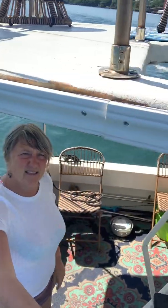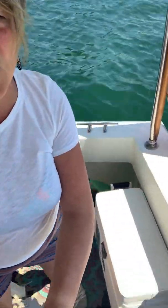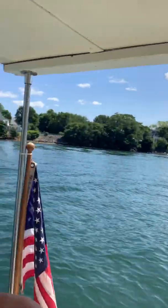Then out here we have our cockpit, and I have a couple of chairs and usually a table right there, but I have it upstairs on the upper deck. Our cockpit is totally enclosed, but it's pretty substantial. I have a nice little rug on the floor, some coolers. There's our rib. It's a Highfield Aruba. We love it. It has a little Honda 20 on it, and it works great.